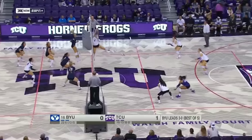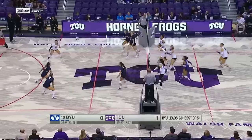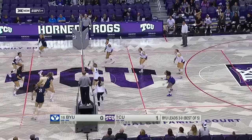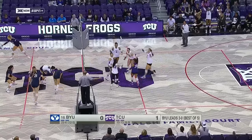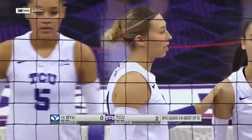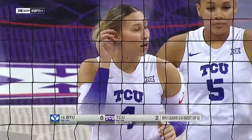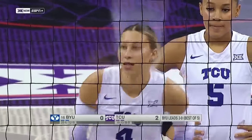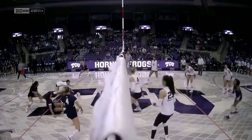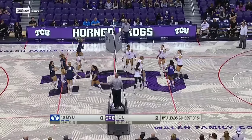Bump set to the outside for Livingston. Nice dig by Para. Had to go all the way down to the floor. Gibson. BYU doing a good job defensively. On the overpass, there's Sarah Sylvester for the Horned Frogs. Sylvester's been a little quiet, but comes up with a big kill here to give TCU a 2-0 lead. Yeah, Sylvester's first kill. She's used more as a blocker than anything else. She does continue to work very hard to make herself available, at least.